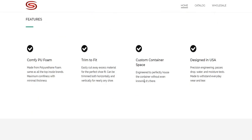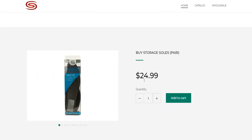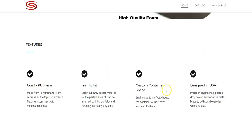Comfy PU foam, trimmed to fit, so you can cut it to fit in your shoe. Custom container space, designed in the USA. That's kind of a clever marketing thing that everybody does.